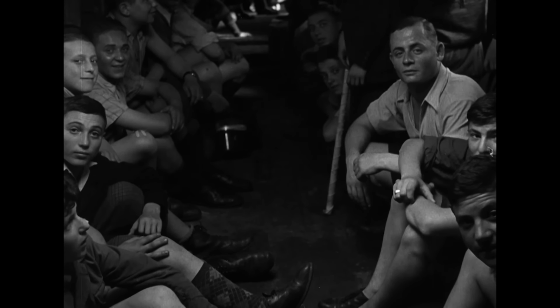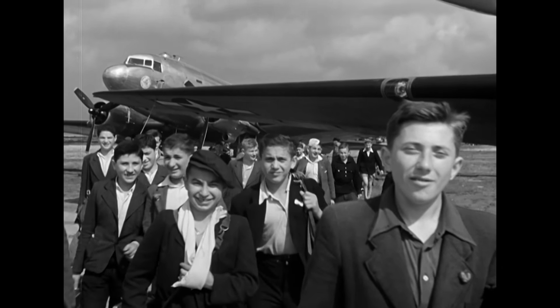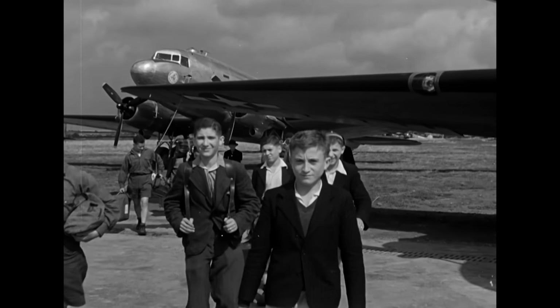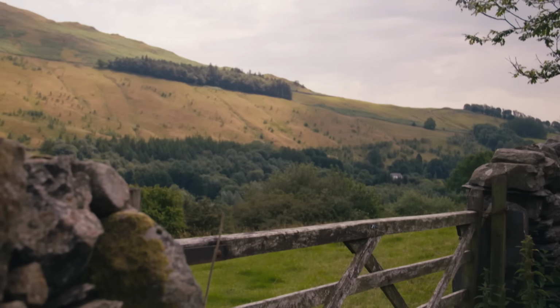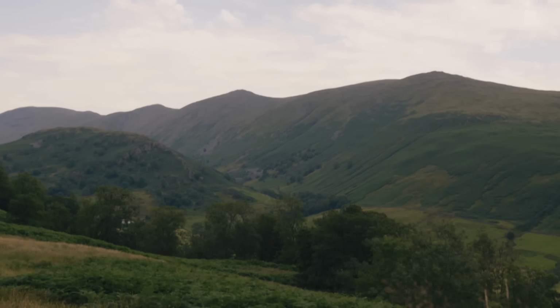300 orphaned Jewish children were brought to the Lake District. They were known as the Windermere Boys. Many of the children who came here had been in Bergen-Belsen, some of them had been in Auschwitz, but other slave labour camps, forced labour camps, in ghettos across Europe. So for many, many years, they'd experienced terrible, terrible atrocities. They were very much alone. They didn't know how many of their family members survived.